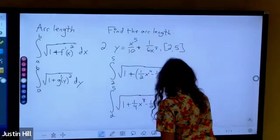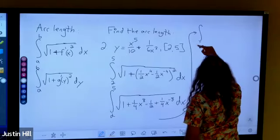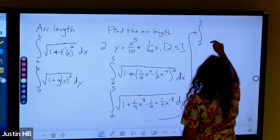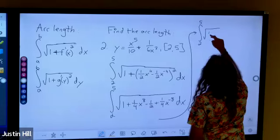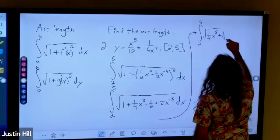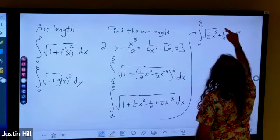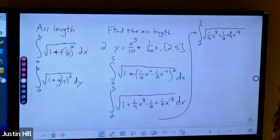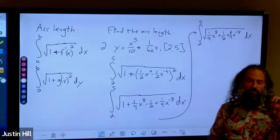Let's do a little more simplifying. Not going to have enough room, so let's try to make this smaller. 1 minus 1/2 is a positive 1/2. So I'm going to write this in a particular order to help you see the factoring we're about to do, all of that dx.